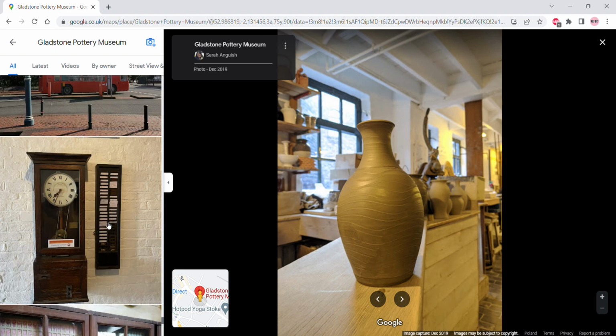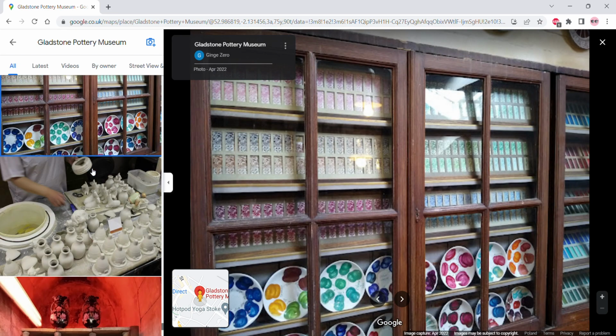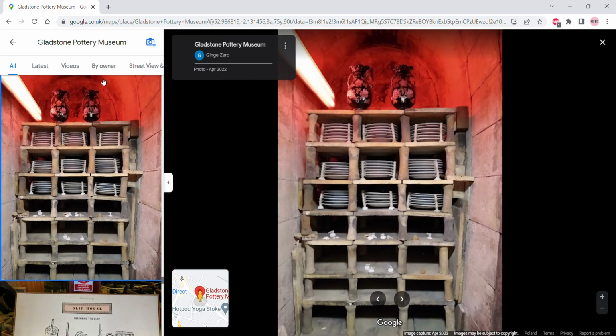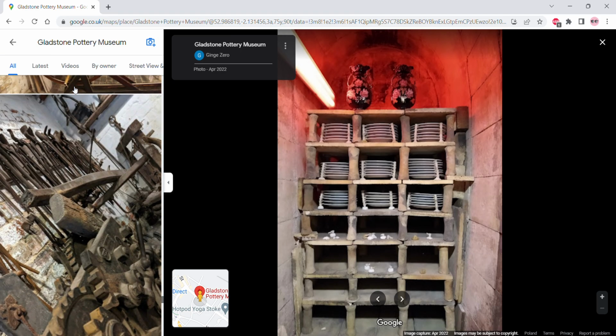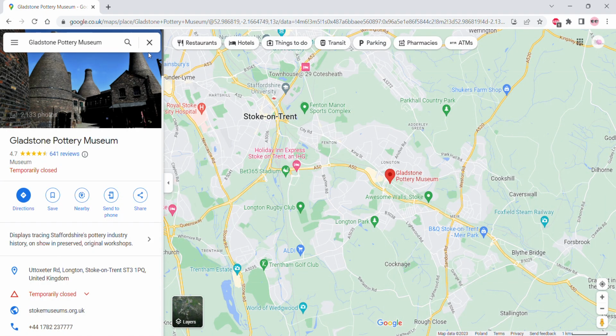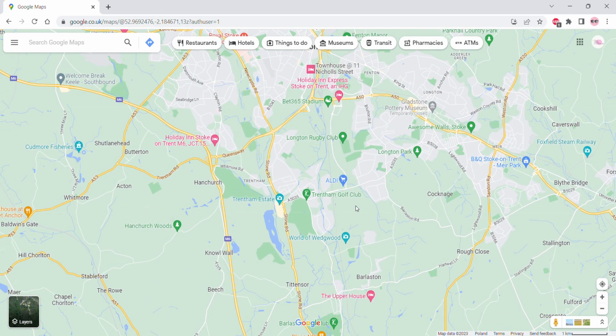Unfortunately, production started declining in the 19th century, even more so after World War II. And now we don't really get a lot of places that still do it, but Gladstone Pottery Museum, I believe they still continue to make these, so it's definitely worth looking into as well. So unfortunately it's a bit of a dying industry, but there are people who still continue it, and I would definitely recommend visiting the museum there as well.